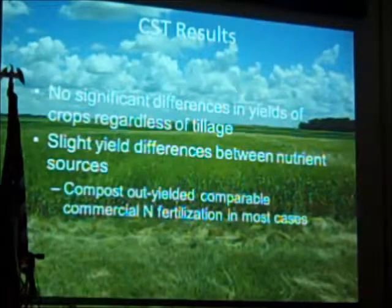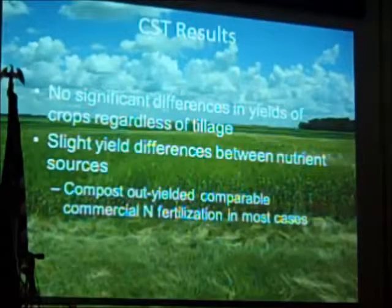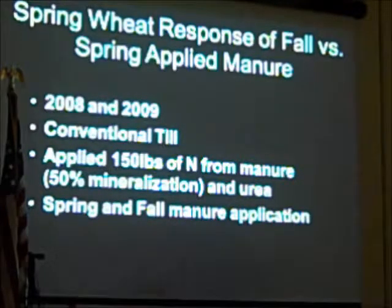I'm going to talk a little bit more about the difference between our small grains and our later season maturing crops like corn. In 2008 and 2009, we wanted to see what happens. We wanted to find out, is a spring application or a fall application of manure better on spring wheat?